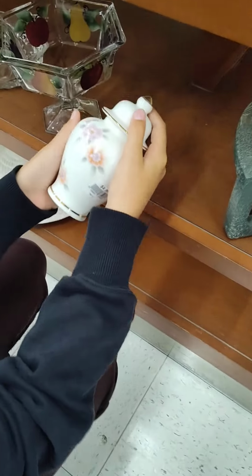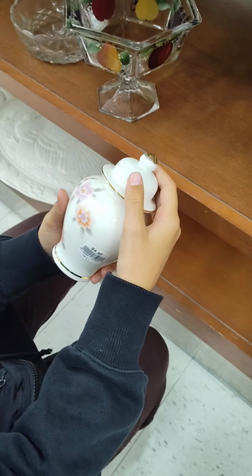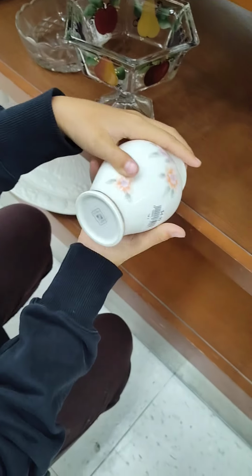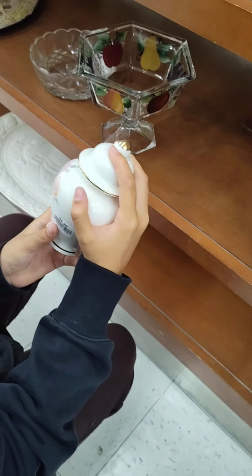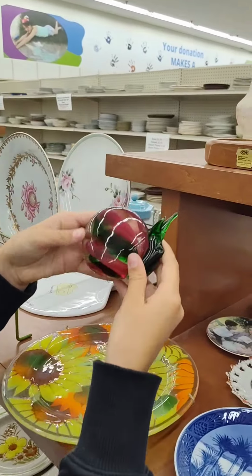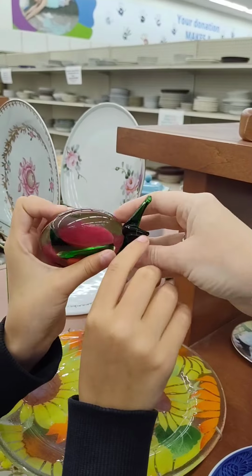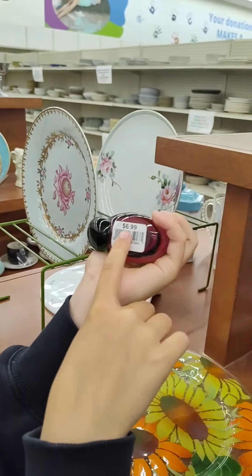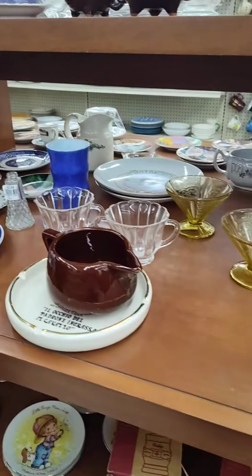Ariel found this beautiful Japanese ginger jar. It had no chips on it. It does have the gold accents along the edging, and the flowers on it was just beautifully done. And I believe that one was only $4.99. She also found this, which would have been great to take home with us, except for the tip of one of the little antenna things was broken. So that was a bummer. And they still wanted $7 for it, which is crazy.